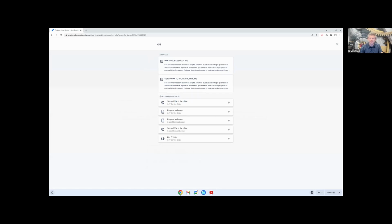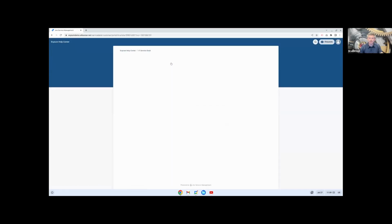At the bottom, under Send a Request About, these are various request forms that have been configured that Jira Service Management is suggesting to me that maybe these are the right forms I could use to submit my request to my service team. We can also see under articles, it's actually suggesting a couple different knowledge base articles that perhaps could help me solve my own issue, maybe help with ticket deflection, where I don't actually need to submit a request to the service team. I could just read this article and solve my own issue. So we'll click into VPN troubleshooting.